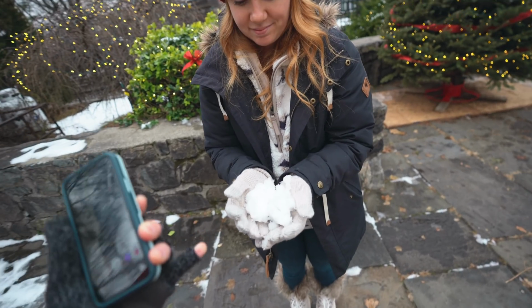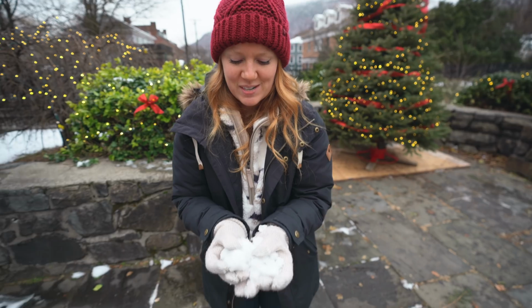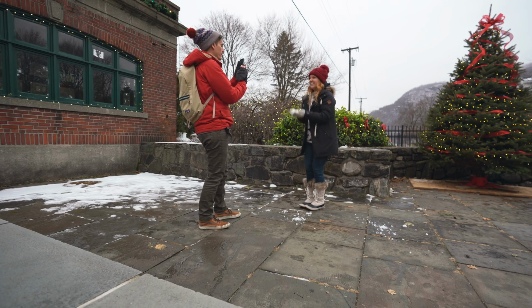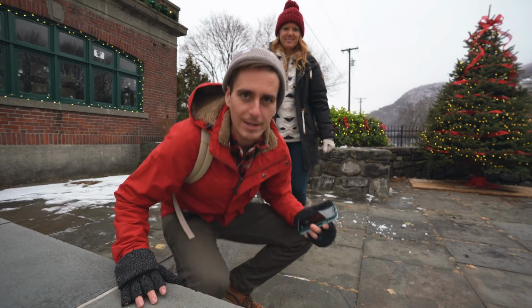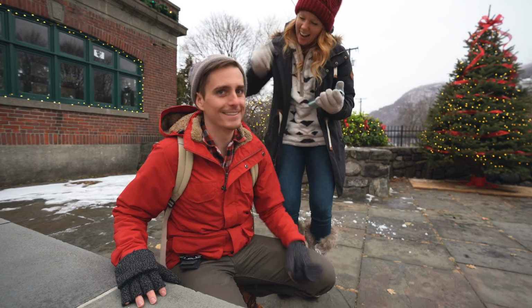We're trying to get a fun boomerang of Allison throwing up some snow. I don't think it's gonna work. It's really crunchy snow, but I'm gonna do my best. 1, 2, 3, go. Hey, that looks pretty good. It actually turned out surprisingly well, so maybe we'll put it on the screen or something. Nice job. Yeah, we did it.